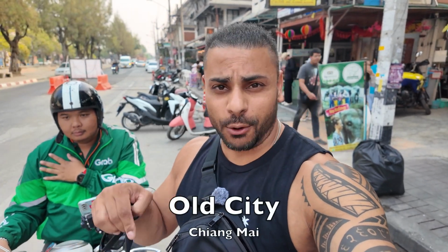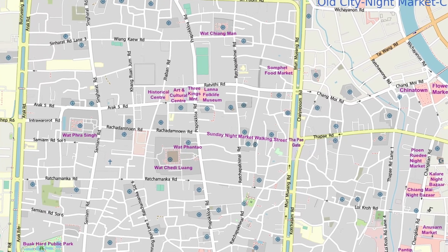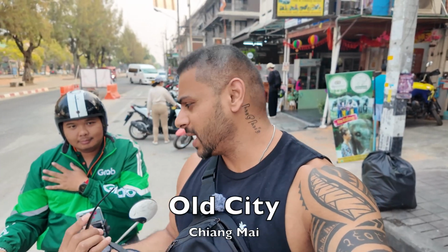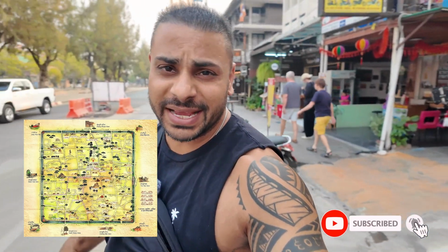Welcome to Chiang Mai in Thailand. Well, we are in the Old City and it's surrounded by 4 walls which goes for like 1 kilometer each. For me to give you a full tour, I ordered myself a Grab. Me and my mate, we're gonna just drive around and show you guys what this place is, and I wanna actually tell you something interesting. Ready, Mr. Driver? He's ready.